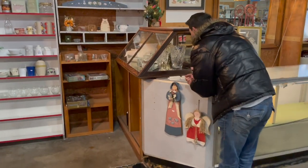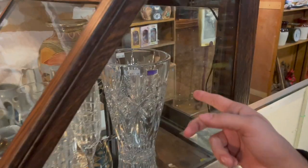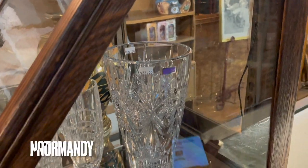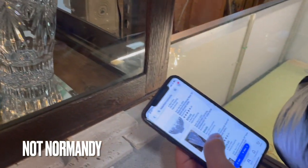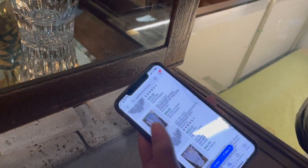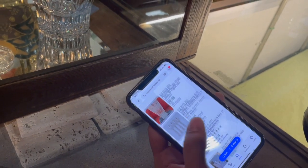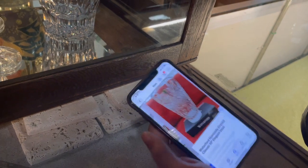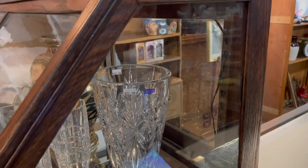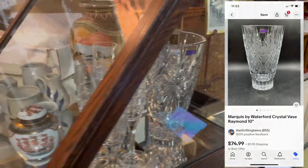All right, let's see what Michael is looking at. Ooh, look at that. Marquis at Waterford. Ooh, $22? Yeah, I was looking it up. They call it the Normandy. Oh, look at the sold comps for them. 184 with shipping, 70 bidding. Oops. Okay, so we'll do that.